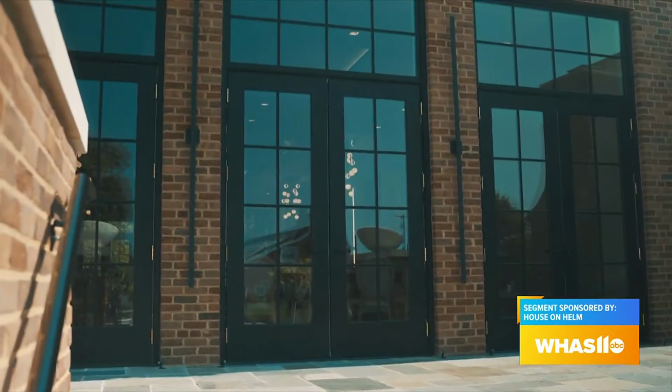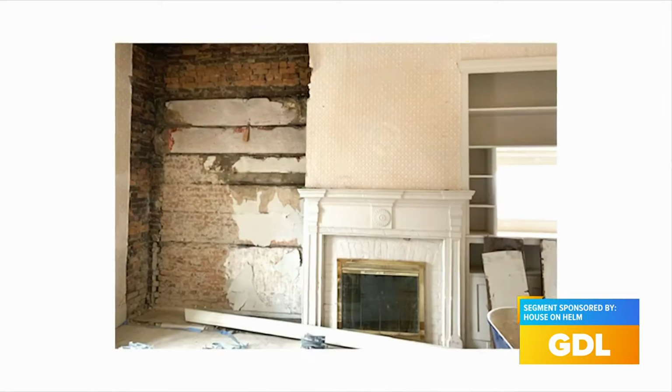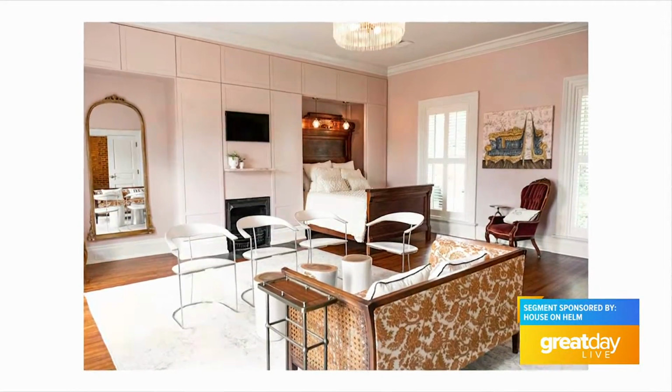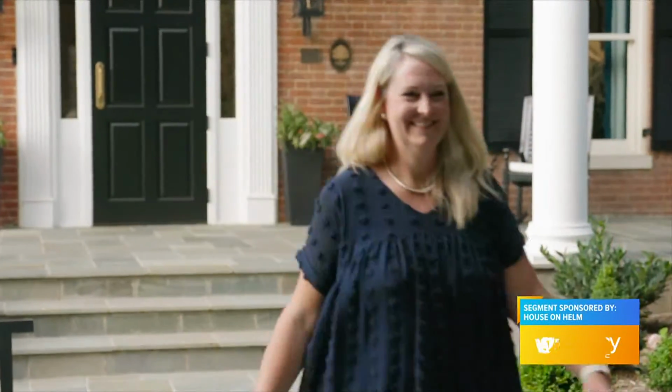Let's talk a little bit about the renovation, because wow, what an undertaking here. You know, the exterior, you want to stay very true to the bones and the history of the home, but what is it like on the inside? We have married modern and eclectic for an unexpected experience. That's all the tea we need. We cannot wait. Let's take a tour.